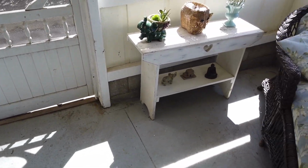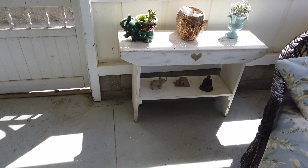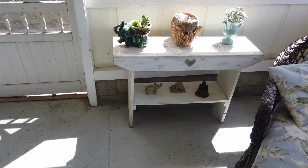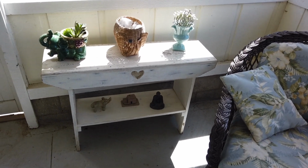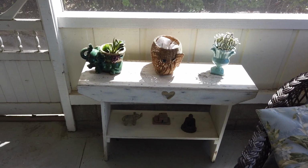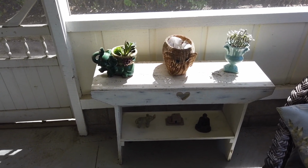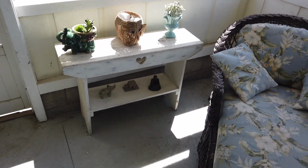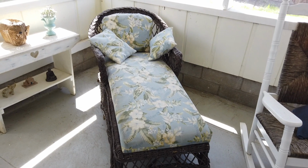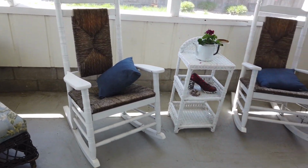And then this little bench or table my dad made long ago. I have painted it white and just have a few plants setting on it. The elephant wicker basket, I've got a plant to go in there, just hesitant yet, right? It's maybe not quite warm enough for it, so I'll hold off on that. A chaise lounge that I love. It's a great reading chair. And then I've got a couple of rockers.